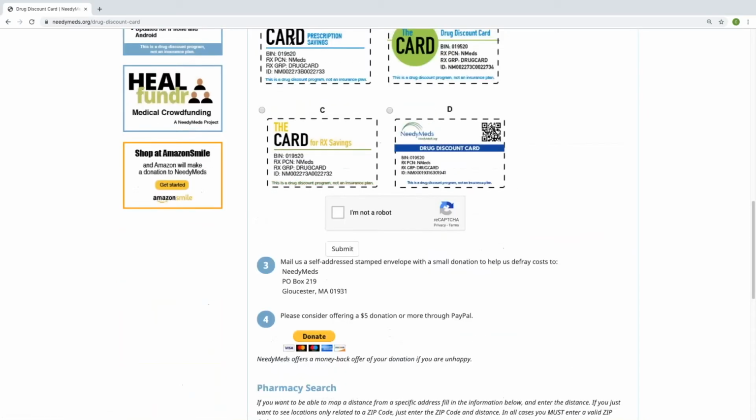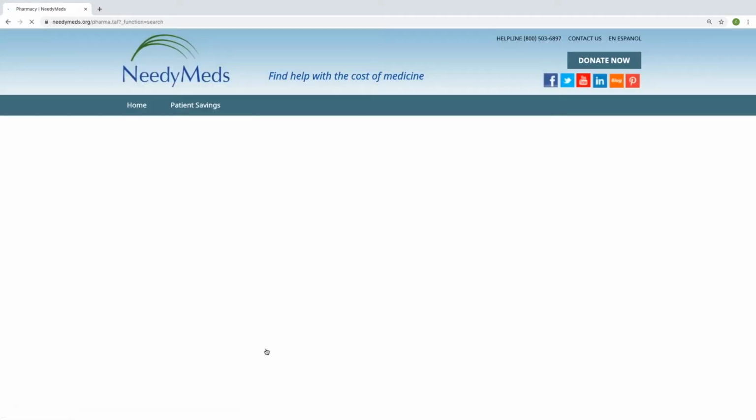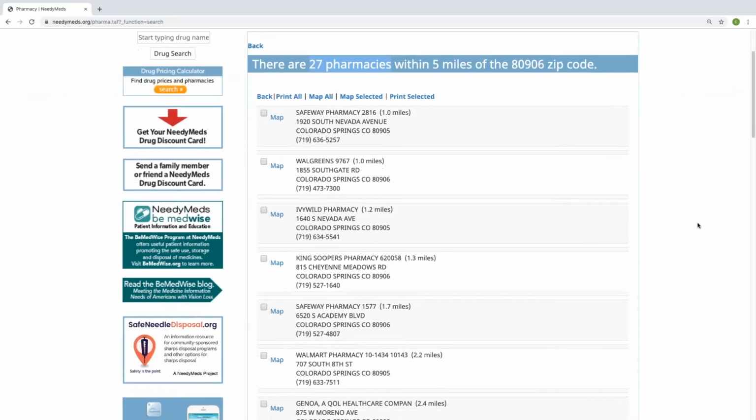Now, one other thing I want to point out is on that drug discount card page, if you scroll to the bottom, you'll find the pharmacy search, and that's exactly what it sounds like. It's a search to let you know what pharmacies accept the NeedyMeds drug discount card. So I'm going to do a quick pharmacy search. I typed in the zip code 80906, and the result yielded that there are 27 pharmacies within that zip code. Here's the great thing. Not only does it show you all the information, including the pharmacy's name, address, phone number, and even a map, but you can also print this list to share it with your patient or client.